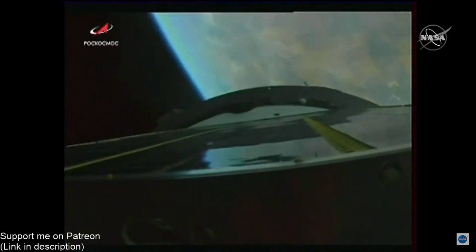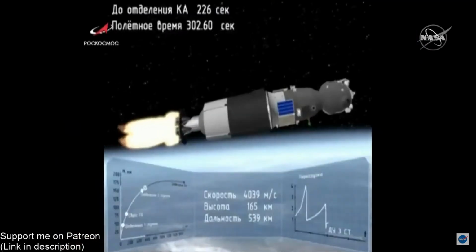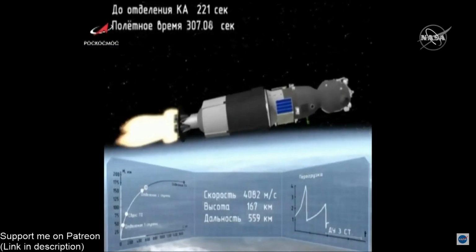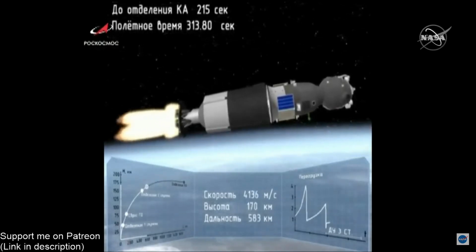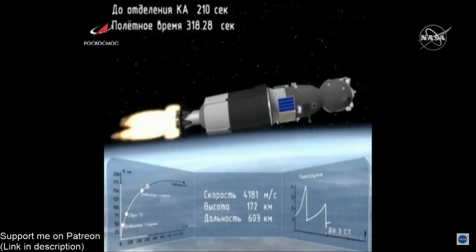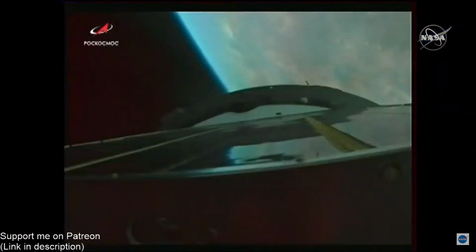We have confirmation of the initiation of thrusters of the third stage, and there goes the interstage. And unpowering of thrusters of the second stage. Copy all. We feel well. Everything is nominal on board. Okay. As you heard there, everything's still looking good. The core booster separated at an altitude of 105 miles, and with it gone, Soyuz is now being propelled by a single engine of its third stage. That engine provides 67,000 pounds of thrust and will burn for 4 minutes and 2 seconds.